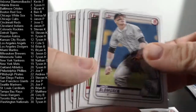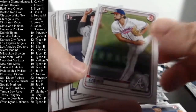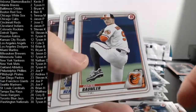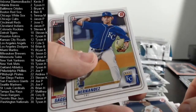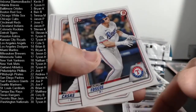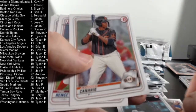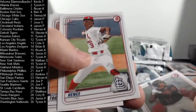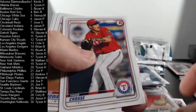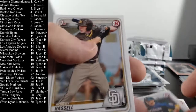Owen Casey, Blomgren, Carter, Britton, CJ Van Eck, Spencer Strider, Chris McMahon, Vukovich, Tristan Lutz, Carter Baumler, Ben Hernandez, Thomas Sagisi, maybe, Foscue, Tristan Casas, Max Meyer, Alexander Canario, there's a name, Tink Hentz, Toglia, Tanner Burns, Hans Kraus, Ed Howard, Trevor Larnach and Robert Hassel.